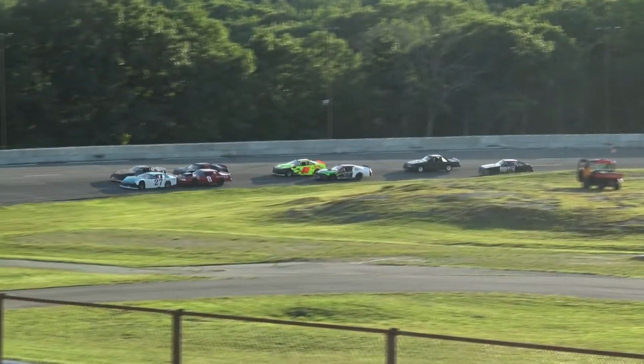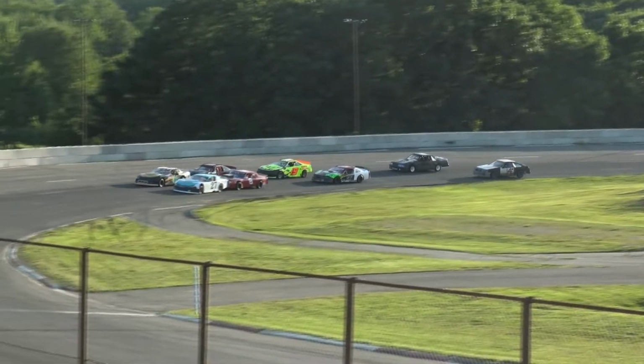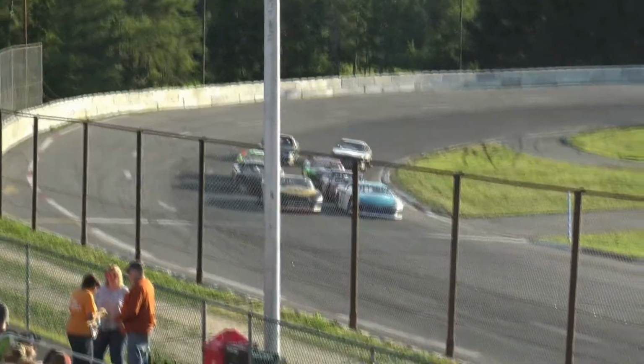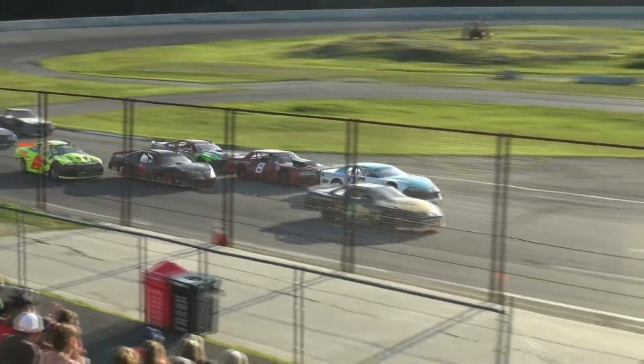Had standing water everywhere. But the drainage worked good, and here we are racing. And the Outlaw Minis are set to go. Locked and loaded. Green flag is out.